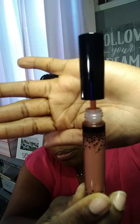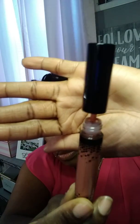Okay, this is a lip color from a company called Queen. It has a very Kat Von D look about it. Queen Studio Matte Liquid Lip Stain. So when I opened it, just like that, that's all I did, and I turned it around. Boom. And then when you look into it from this angle, you shouldn't have all that going on.